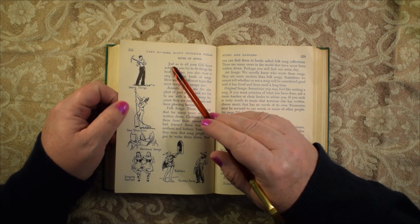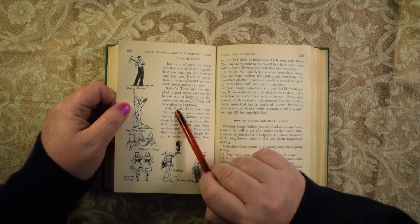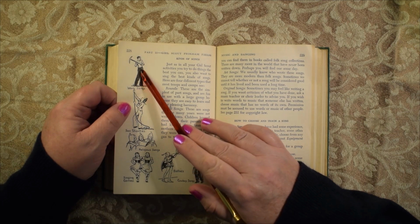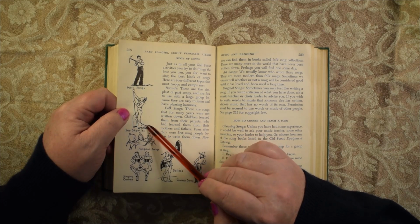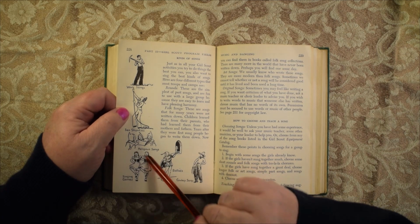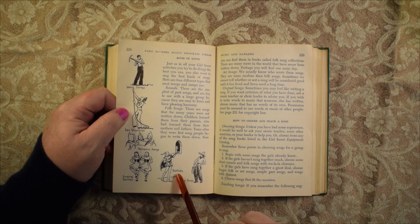Ooh, interesting kinds of songs. Rounds, folk songs, art songs, and original songs. We have work songs where you're swinging that old pickaxe. Sea shanties, a sailor. Religious songs, people in their hooded garb. Singing games. Ballads, you have a bard, and cowboy songs.